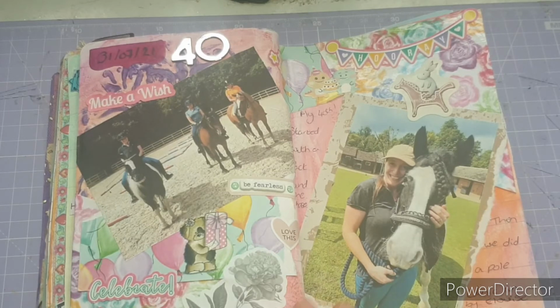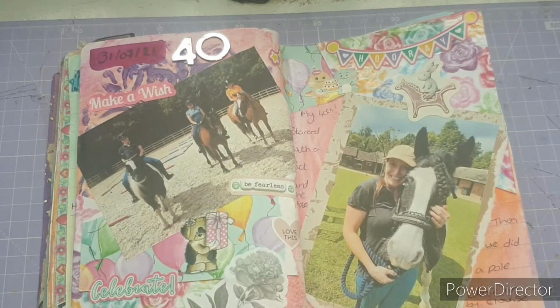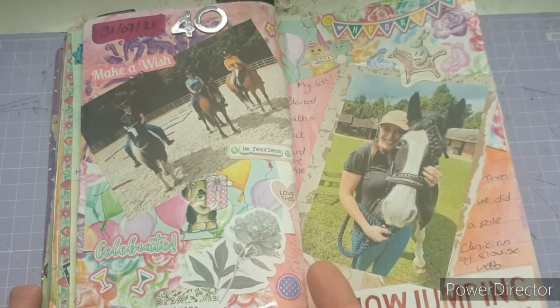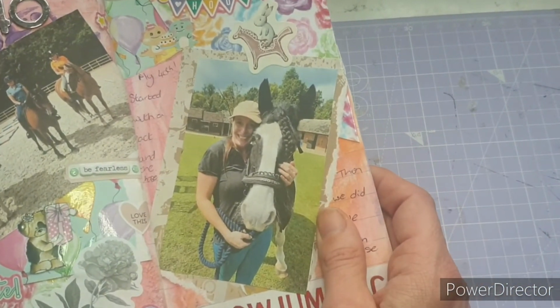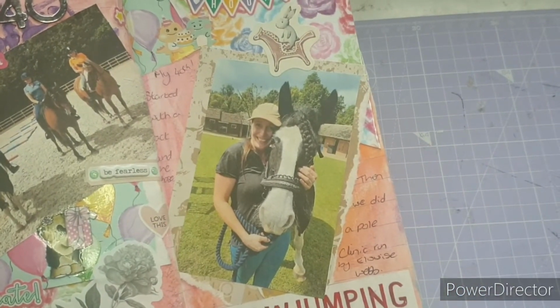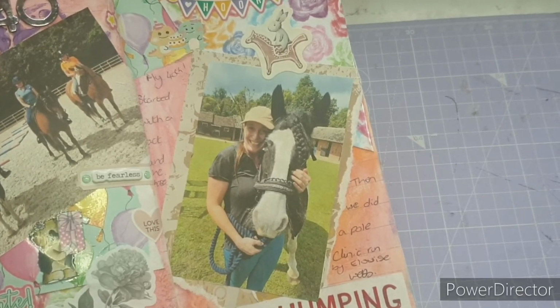So that's why we have some quite powerful quotes on there, as well as the celebrations. So we have a double celebration really, because we were celebrating my birthday and the fact that I'd done a clinic. Then on this page we have the lovely picture of me and Sophie after we'd finished, and I was on cloud 9. I was so proud of both of us, and I just really like that picture as well that we had taken.